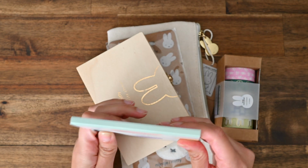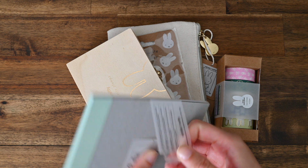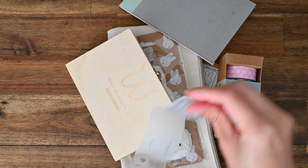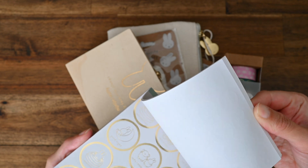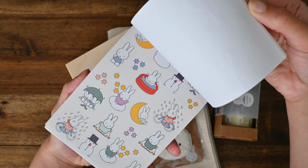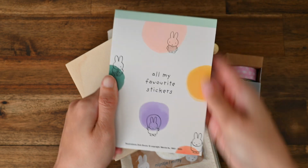I'm going to open them up. I haven't actually seen the inside, but I'm going to assume it's quite cute. Just going to try to peel this off carefully so that I can use it as ephemera. I'll just do a quick flip. In frame would be good. But yeah, I guess you guys get the gist of these stickers. They're super cute. I don't know when I'll be using them, but they'll have their time and place.